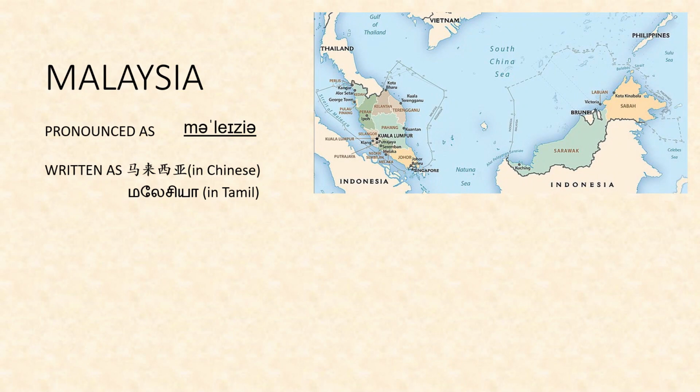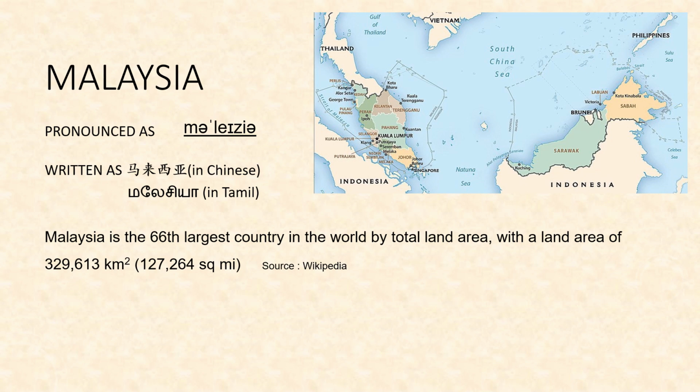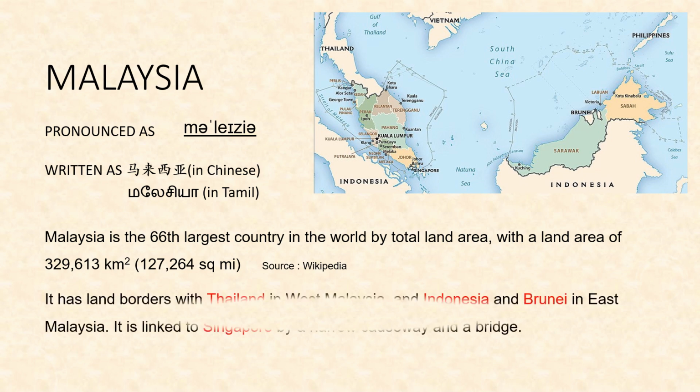This is how Malaysia is written in Chinese and Tamil words. How big is Malaysia? Well, Malaysia is the 66th largest country in the world by total land area, with a land area of 330,000 square kilometers. Who are her neighbors? Well, Malaysia has land borders with Thailand in West Malaysia and with Indonesia and Brunei in East Malaysia, and is linked to Singapore by a narrow causeway and a bridge.